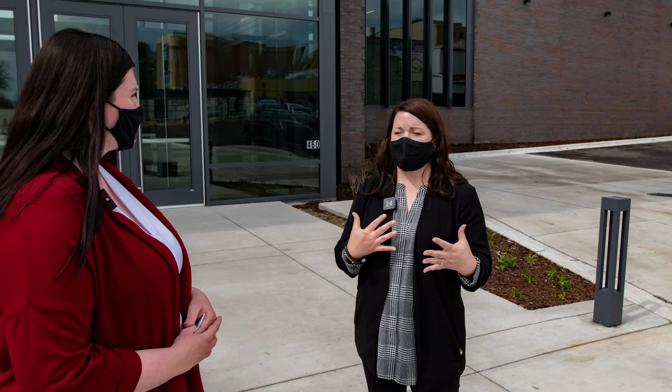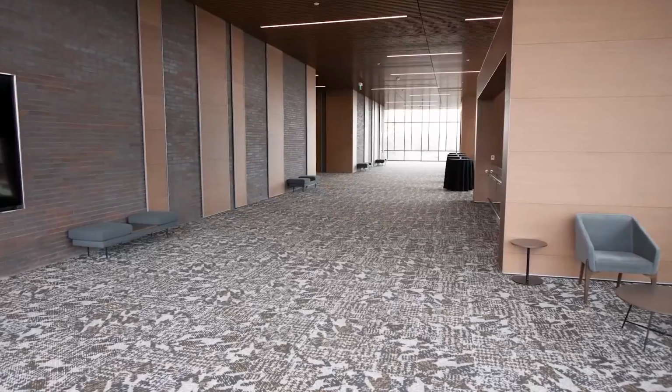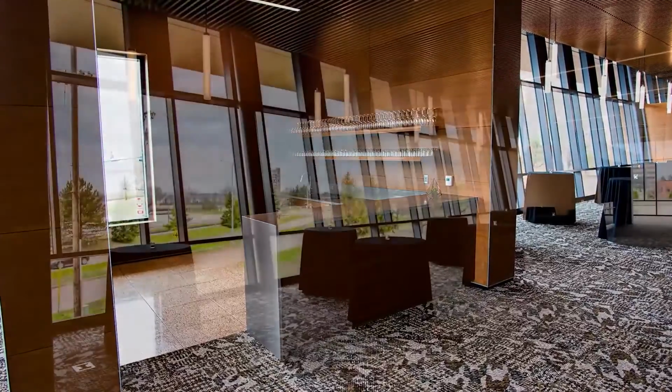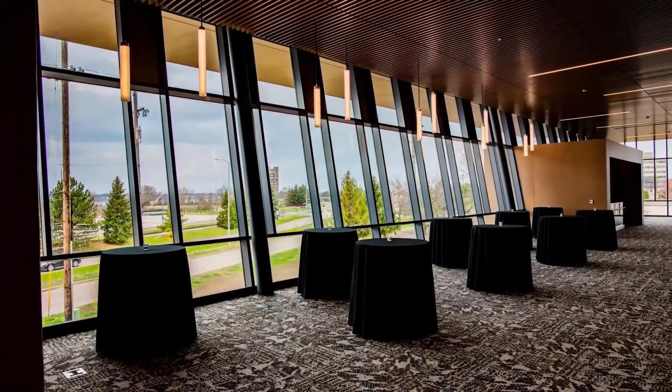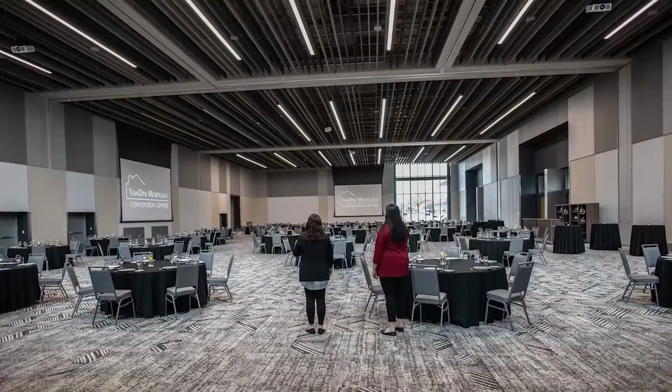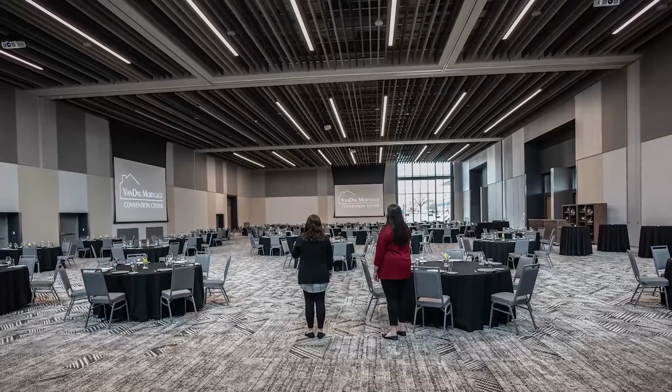We're really hopeful that it's going to make Muskegon more of a year-round destination. We all know in Muskegon, everyone comes here during the summertime, and we see a lot of influx of visitors here in the summer, but we're hoping that it makes it a year-round destination for people. A lot of conferences are held in the off-season months, so in October through April, there are a lot of conferences that happen during those times.